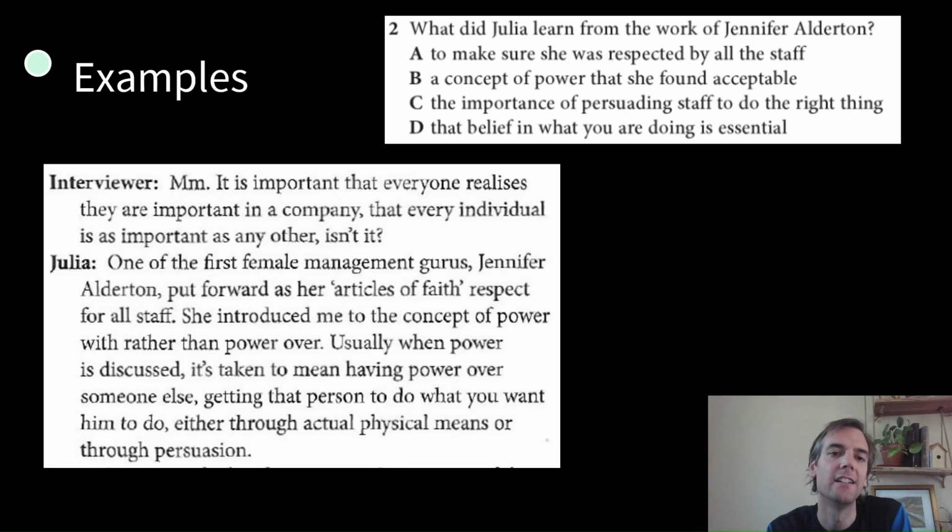So what does she say? It is important that everyone realizes they are important in a company, that every individual is as important as any other, isn't it? One of the first female management gurus, Jennifer Alderton, put forward as her articles of faith, respect for all staff. She introduced me to the concept of power with rather than power over. Usually when power is discussed, it's taken to mean having power over someone else, getting that person to do what you want him to do, either through actual physical means or through persuasion.